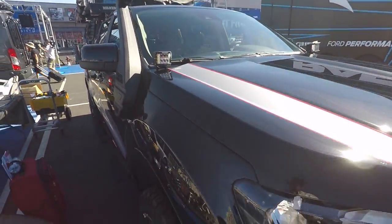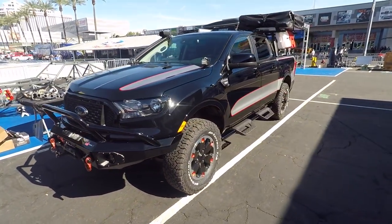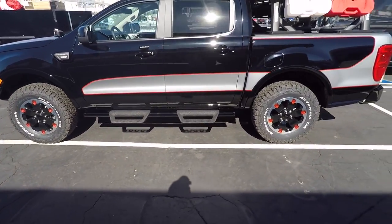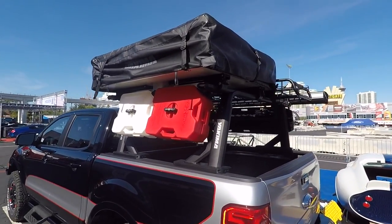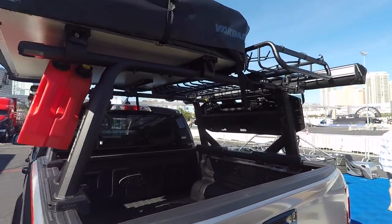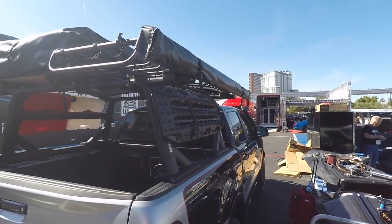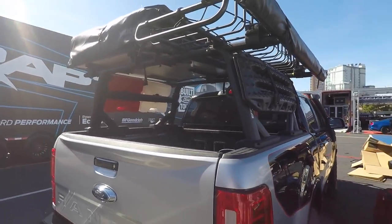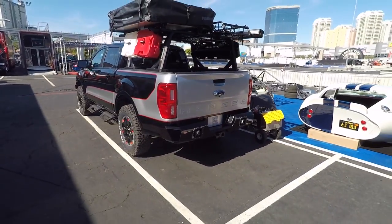A snorkel so you can go crossing rivers. That is nice. All right, don't really like those steps, but they're doable. Got a Yakima truck bed rack with a Yakima rooftop tent. Some Rotopax. I got a cargo rack right here. And an awning with some, what are these? MAXTRAX, yep. Recovery tracks. That's actually pretty nice. I like it.